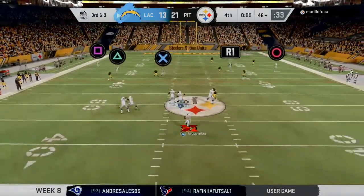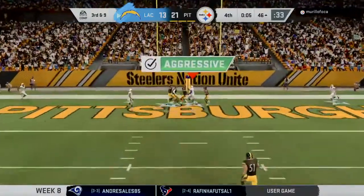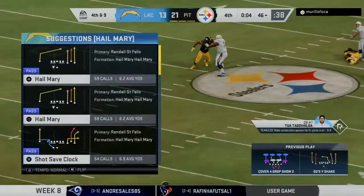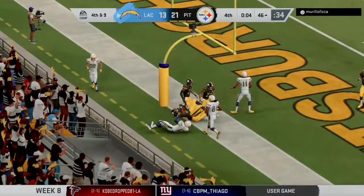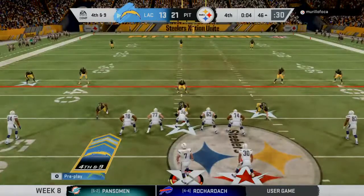They're going to look to throw. Now a desperation throw deep downfield. And this is intercepted, but they'll say out of bounds. Oh, very close to a turnover there in the end zone. One score down. Here we go. They're going to go for it here on fourth down.